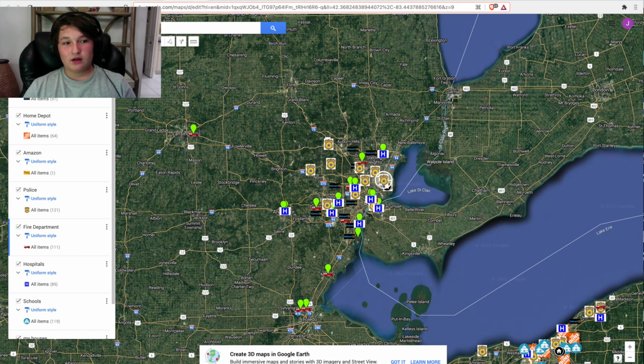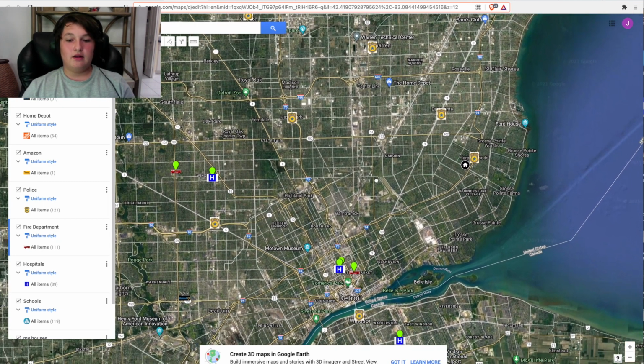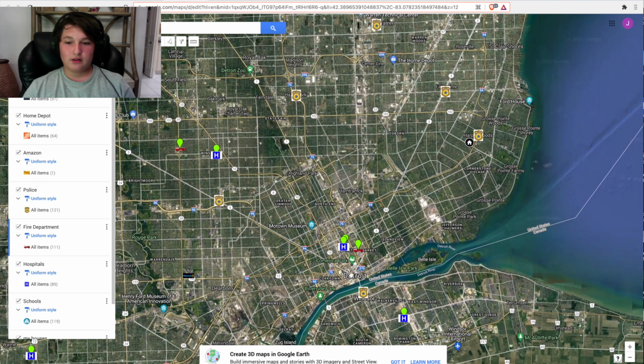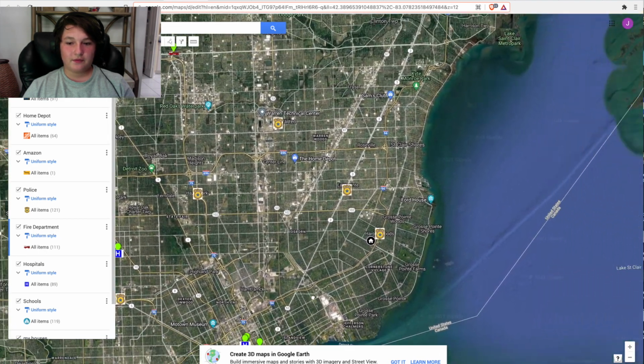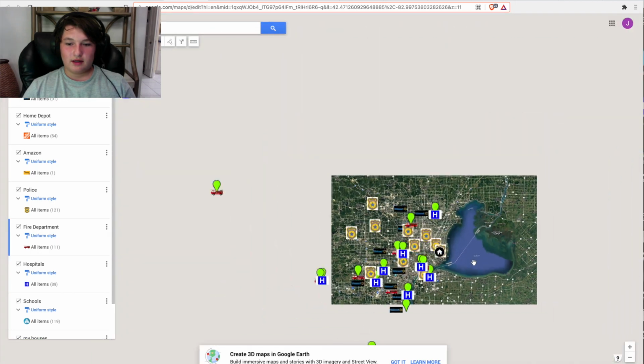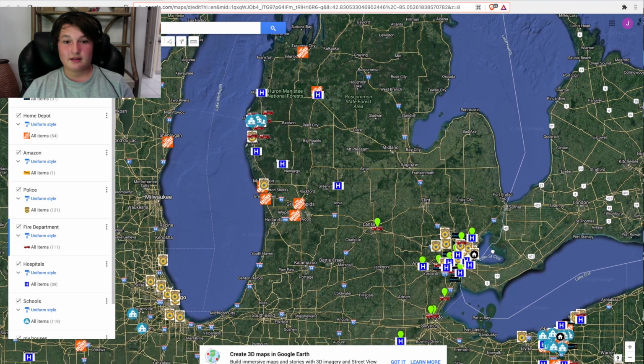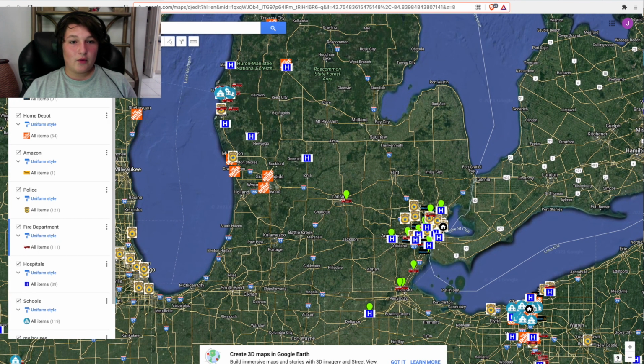So you can go check out my map. So the house right here, it's really close to a police station, and a lot of police stations are nearby. There's a lot of hospitals and fire departments, just showing you what there is nearby. And it's right next to Lake St. Clair, and it's really close to Lake Erie, and it's all close to the Great Lakes. It's near Michigan.